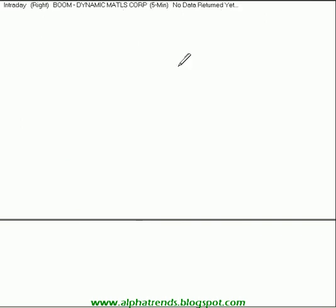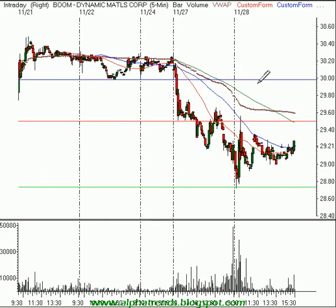Boom, this is the symbol for Dynamic Materials. What we were looking for in Dynamic Materials was to see the stock rally up to $29.50 at first. It did rally up to $29.50 and then to sell it short at $29.35 as it started dropping back down. We had that opportunity to sell it short. Our stop was $29.68. I think that you can put your stop at $29.62 in shares of Boom.